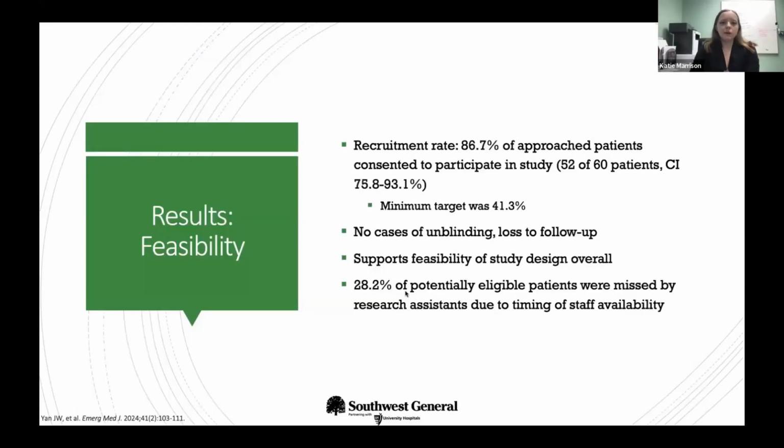The recruitment rate that they were able to achieve was about 87% of the patients approached. So this was 52 of 60 patients that they asked. Their minimum target, again, was only 41%. So that was a pretty good outcome as far as the feasibility of recruiting for this study.